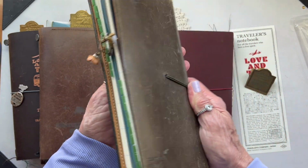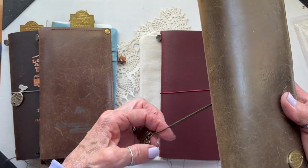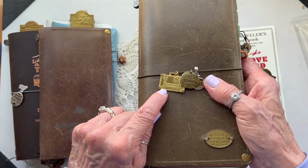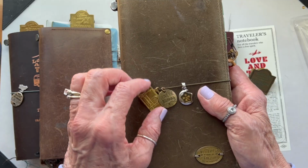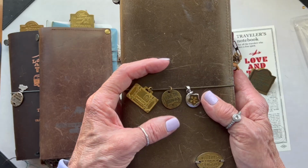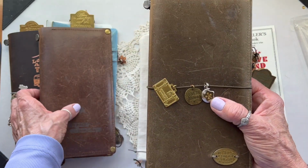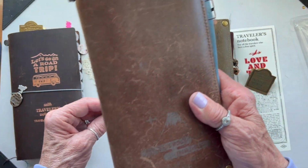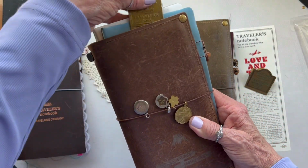And this is my original olive. It's been loved and cared for. You can see it's got lots of marks on it. It has the Traveler's Notebook little suitcase, Love the Journey, and I just got it from Michael's back in the day. It was one of the ones you bought in a pack of 4, so that's really cool. And then here's another one of those 4-leaf clovers. I got it in Vegas, and I think you can still buy them. I think I found them online. So this one goes in here.